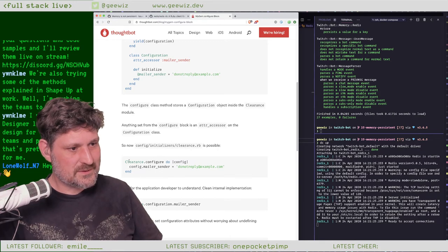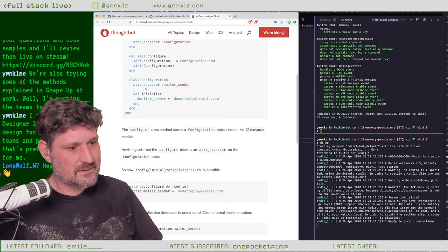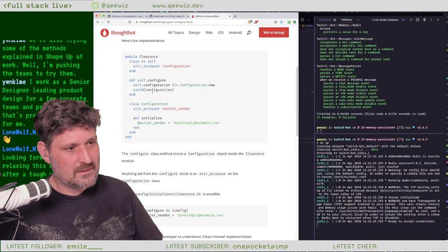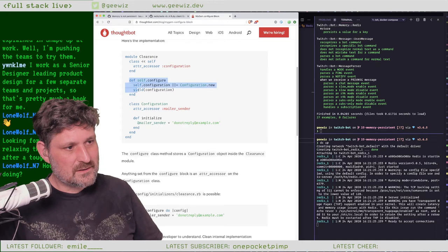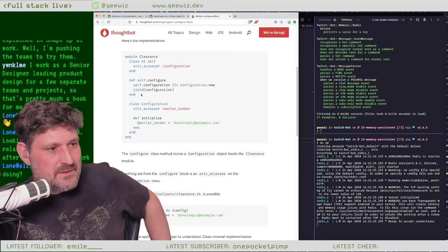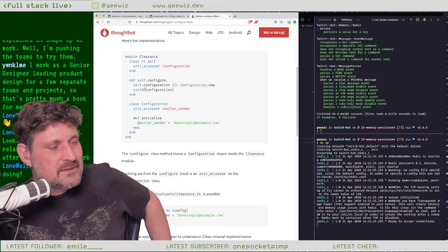So now config initializes, clearance.rb is possible. Clearance configure do config. Well, there it yields the configuration class in config. That's a level of metaprogramming that I'm not yet fluent in, I'll be honest.